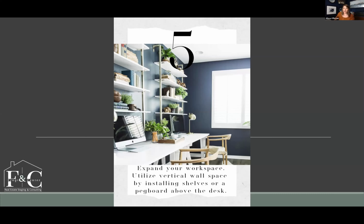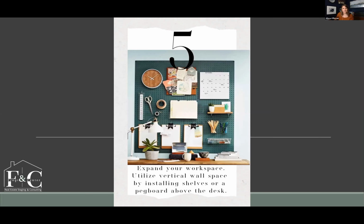Now, if you are not a shelf person and don't want to take the time to style a shelf or keep that neat and tidy, there's also another way to utilize your vertical wall space, and that is through a pegboard. You can pick up a pegboard from any hardware store. It usually comes in white or kind of like a cork brown, but you can paint it any color. It's a great way to bring a pop of color into any space, and you can expand your workspace, again, up onto the wall, maybe bring those pencil cups up onto the wall, your calendar. I think it's such a clever idea to utilize that vertical wall space above your desk.